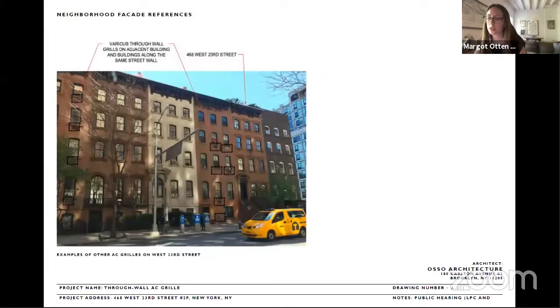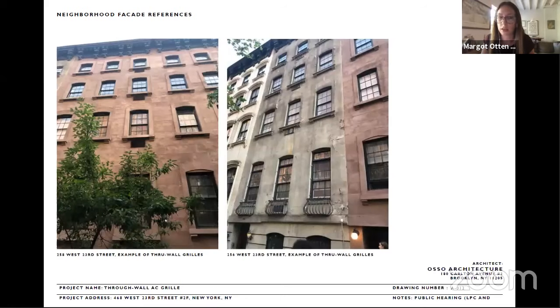These are a few images of other wall grills at neighboring buildings. These are not the same look as what we're proposing, but we wanted to show that there are several examples of wall grills on this block.